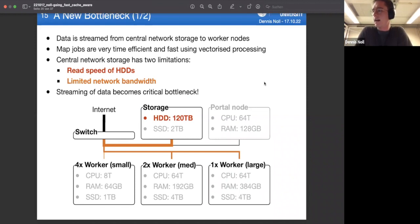Now, with all this processing, we have seen that the data is streamed from the central network storage, which you just saw, to the worker nodes. And now on the worker nodes, we have these map jobs. And these map jobs are now really very time efficient. So they are very, very fast using this vectorized processing via NumPy and Awkward.